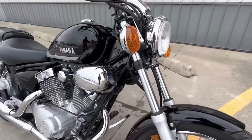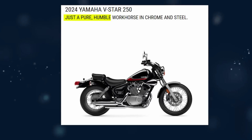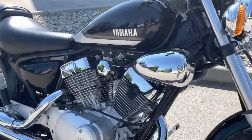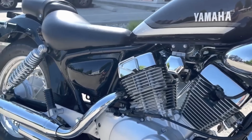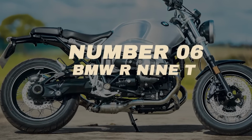No sensors to glitch, no plastic fairings to crack, no pretenses. Just a pure, humble workhorse in chrome and steel. If you need a reliable small bike, this one's your solid, unpretentious sidekick. Taking a break from the Japanese, the Germans have the next one, BMW R9T.